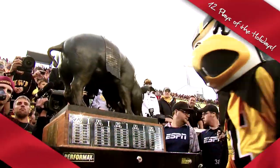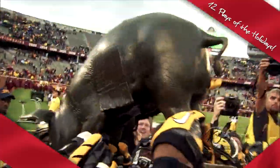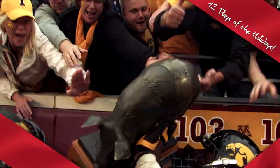Hawkeyes win it over the Minnesota Golden Gophers 23-7 to improve to 4-1 on the year. And, of course, to equally important 1-0 in the Big Ten.